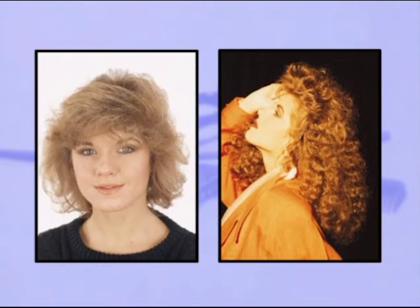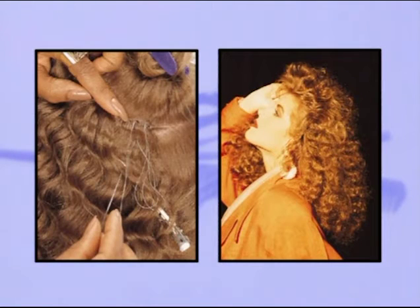For this model, the track and sew technique is used to attach synthetic hair that matches her color and curl texture. Three curved tracks were braided and an overcast stitch was used to secure the wefts.